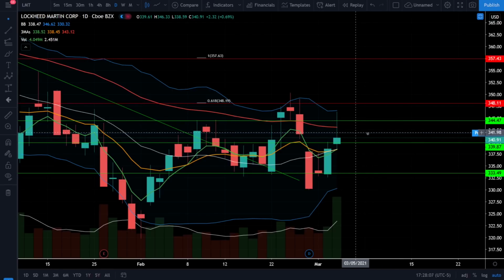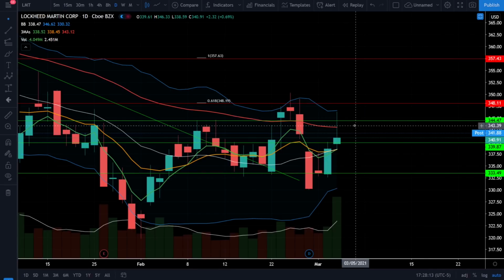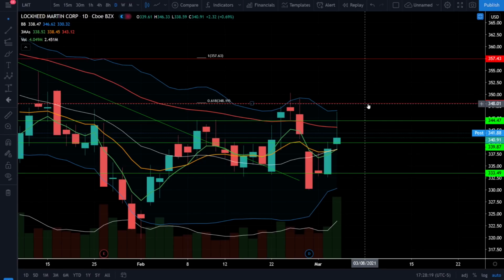So focus on these first three price targets because this was a great buying opportunity off support at 333, and we did blast through the first two price targets already. We still need to close over 344 before we can get to the next price target at 348. So Lockheed Martin is still doing great as a hot stock, and it's still outperforming the market. As you can tell, it was green 2 days in a row. In the last 2 days in the market, we did see selling.